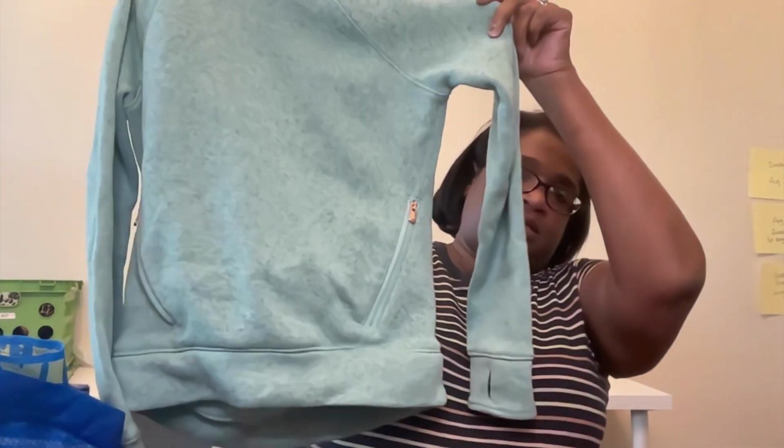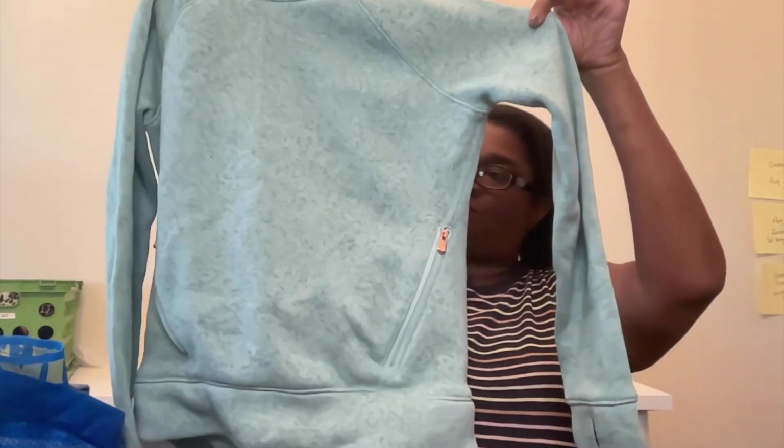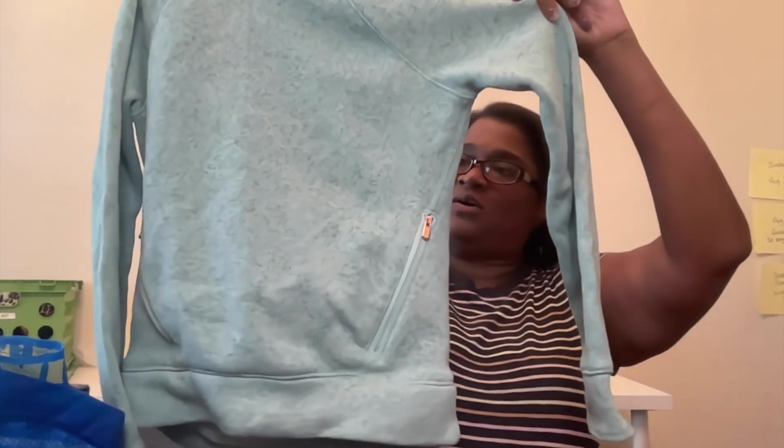I'm trying to see. So this is Old Navy, and this is gonna go in my kids' Old Navy Whatnot sale, or my kids' Whatnot sale. It is just an Old Navy performance sweatshirt, and I think that was from the wash load. So that's bag one down.